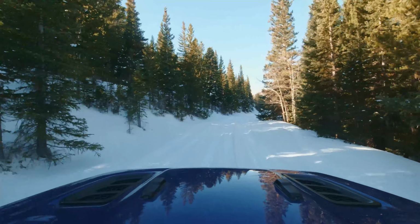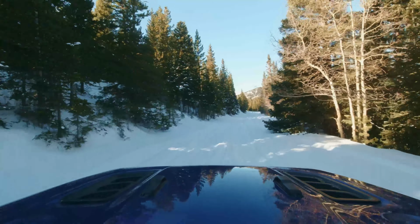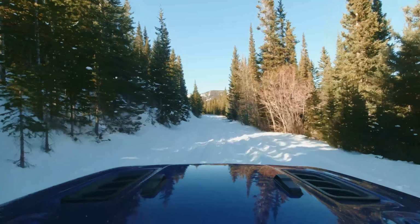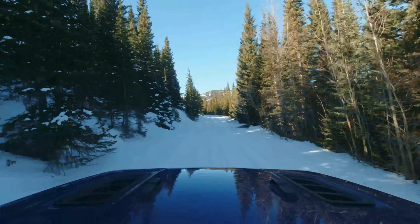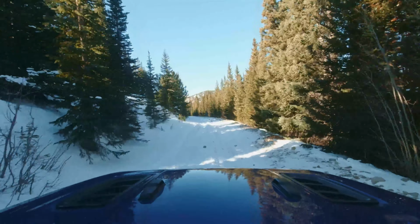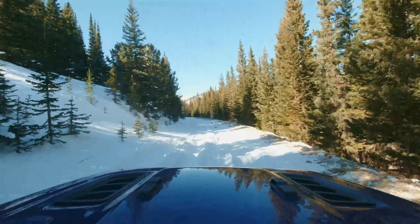But we've just passed 10,000 feet above sea level, and as you can see, the snow is definitely getting deeper through here. But we're plodding along.